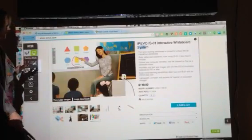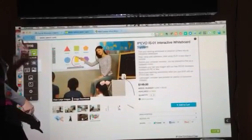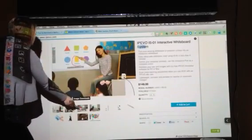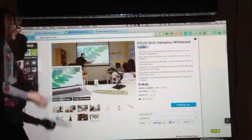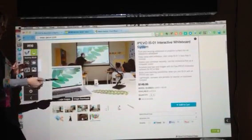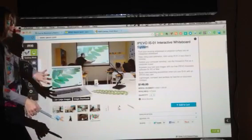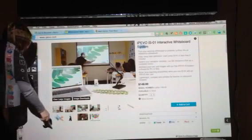In this case, the teacher has her setup going. She's using the annotation options, which I'll show you in a minute. Love, love, love that if you have your IPEVO document camera, you can connect your document camera to the interactive whiteboard system, actually project what's under your document camera, and then annotate on top of that. That just can't be beat.